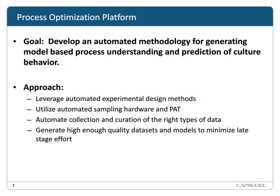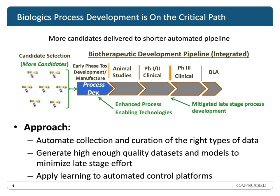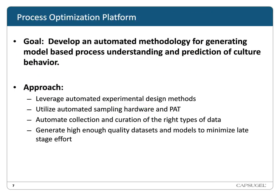So the goal of the platform that we're presenting here is to develop an automated methodology for generating model-based process understanding and prediction of culture behavior. Today we're going to go through some of the tools that we've developed to enable this approach in our shop here at Ben Research. Specifically, we'll show how experiments can be automated to yield the high-quality data sets that are required to generate predictive models and ultimately use that for process control.